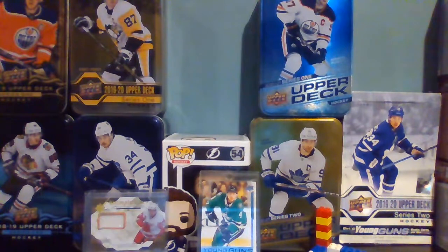Don't have 50. I have all the photo finish, all the showcase, all the golds. The 3 canvas that I need are Patrick Kane, Tyler Toffoli, and Mark Scheifele.